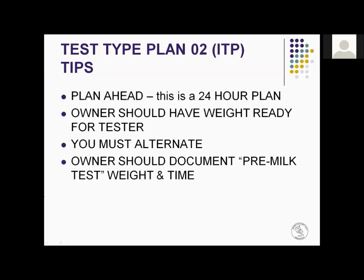And this is also planned. It's a little bit kind of fuzzy in the guidebook, I think, but we'd like you to also document that pre-milk test weight and time. What does that mean? So I'm going to actually do my actual test tomorrow evening. And so tomorrow morning, I'm going to document my pre-milk test weight and time. That way, if there's any question about was it 24 hours, I have some documentation. It's only if AGDA might ask you for it. And so keep it in a notebook, keep it wherever you want. Do not put it on your barn sheets. Do not worry about it in your other testing information that you do, but just have it in case there's a question that comes up, and then you've got it. And that's what we ask you to do.